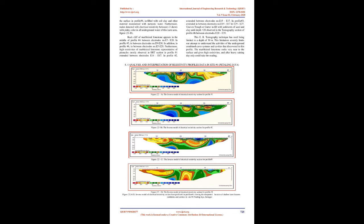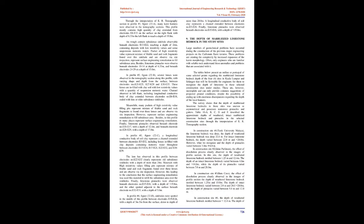8.3 Analysis and interpretation of resistivity profiles data in site number 3, Batu Caves. Figure 21F. The inverse model of electrical resistivity section for profile number 6. Figure 21 AF. The inverse model of electrical resistivity section from profile number 1 to profile number 6, viewing the interpreted location of shallow karst features, sinkholes and cavities, in site number 3, Batu Caves, Selangor. Batu Caves is known as an area with combined underground cave systems, and this will be shown in this study. The study area is located immediately behind Dark Cave.